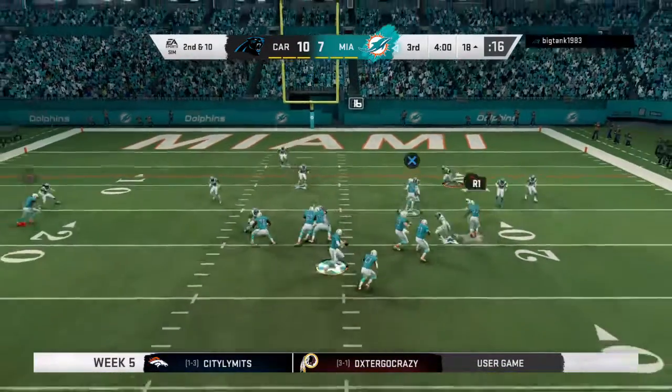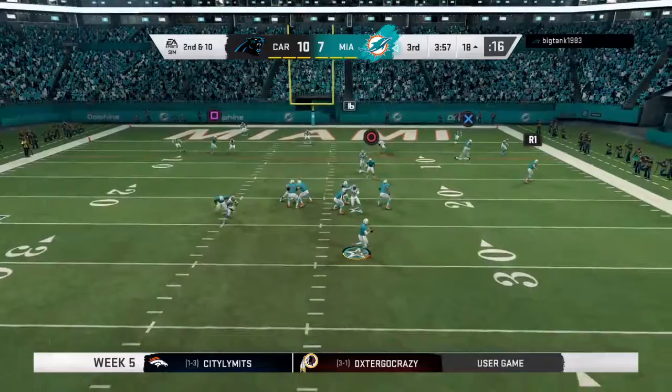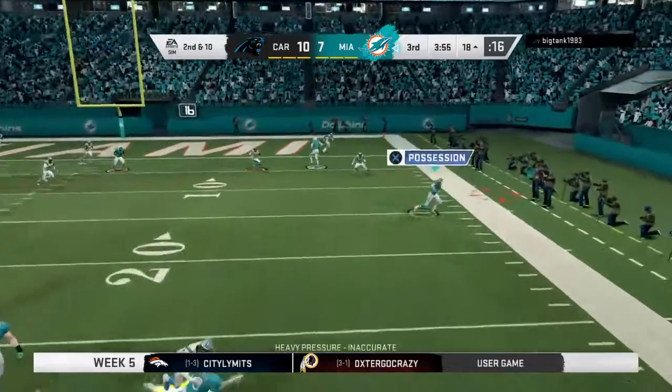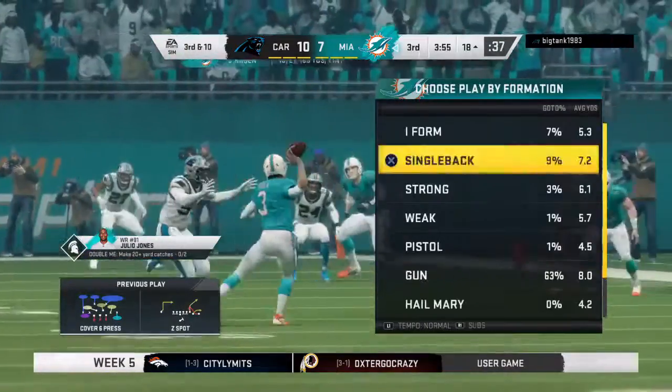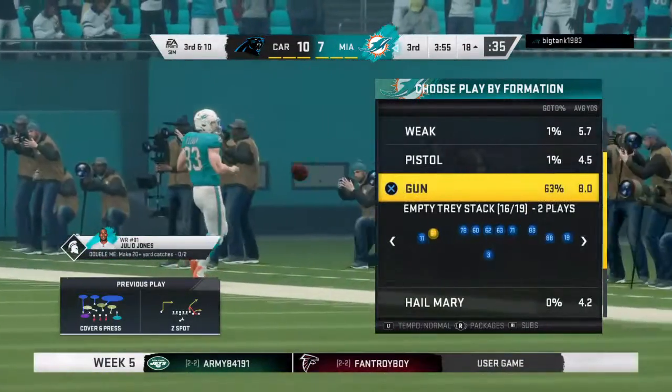Now Rosen looking to throw. Flush to his right. Hit as he throws there, incomplete. Nick O'Leary, the intended receiver, and it's 3rd down.